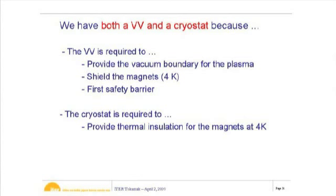As for the cryostat, there's not a cryostat on every fusion device you see around the world. But it's required on our machine because we have superconducting magnets at 4K and we have to provide thermal insulation around them. That's the reason we put this vessel around the outside, and then we can evacuate the area that's around all the coils. Because if you have air in there, you'll have condensation, you need insulation. And so you need to evacuate that chamber to get the insulation.